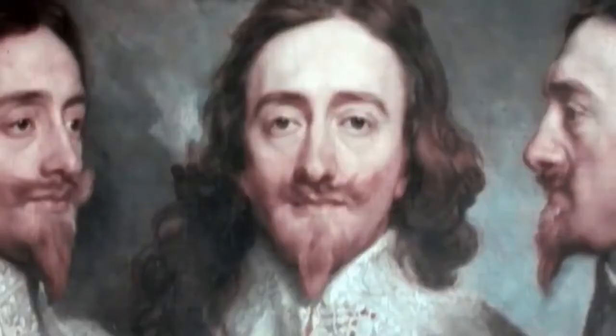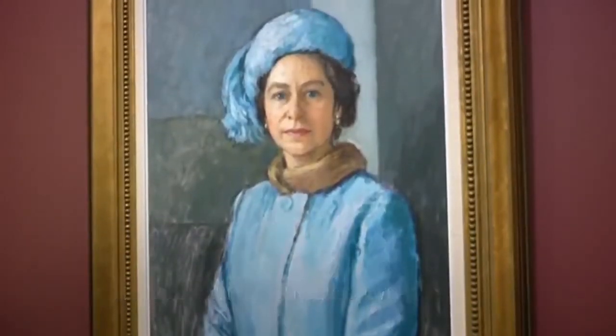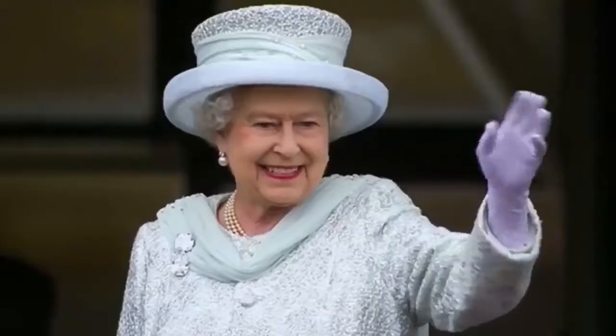With some 7,000 paintings, a vast number are royal portraits, and one face appears time and time again, our Queen, Elizabeth II. More than 100 artists have painted the Queen, of course. But very often, the occasion for a portrait, whether painted or photographic, has been some memorable occasion. Right through from the coronation through to the Queen's 80th birthday to the great jubilees.